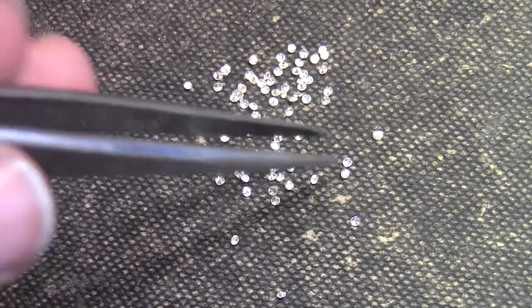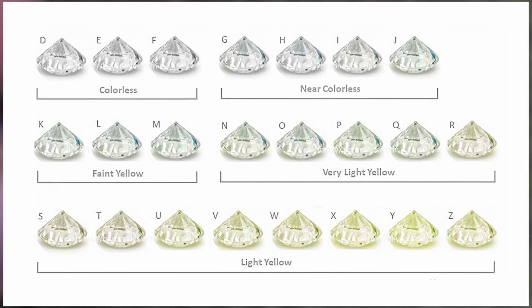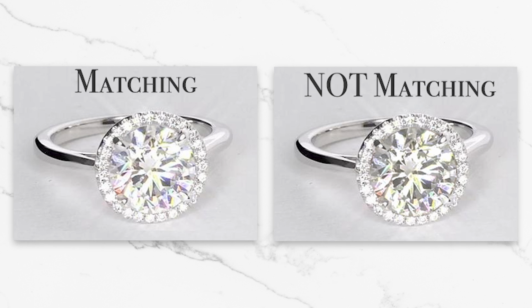The casting's complete, fully polished, and the diamonds have been hand selected to color match her center stone, which is so important to ensure seamless color, because it's awful when the diamond is one color and the diamonds on the setting don't match. It actually makes the center diamond look smaller because it doesn't blend in well with the halo, especially if there's a halo on it.